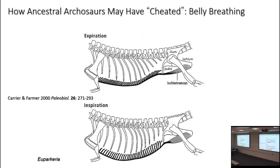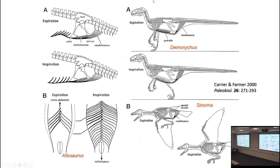So breathing in, breathing out. And they noted that the morphology of the gastralia of archosaurs is a little different than many typical diapsids, and for that matter other amniotes or other vertebrates, in that each gastralium contacts two gastralia on the opposite side. So we have sort of the zigzag articulation in the middle, and the idea is that those articulations would help them have a more rigid or more consistent structure as they expand and then contract and expand and contract.